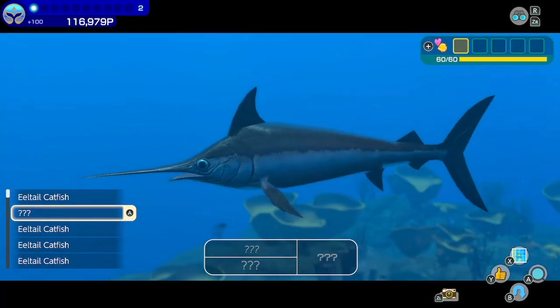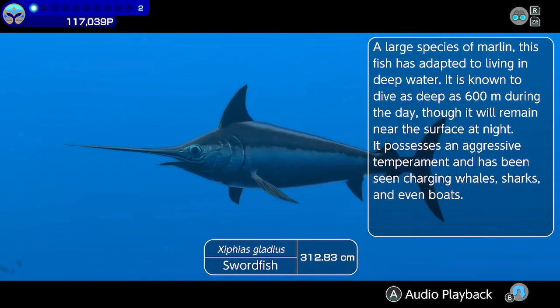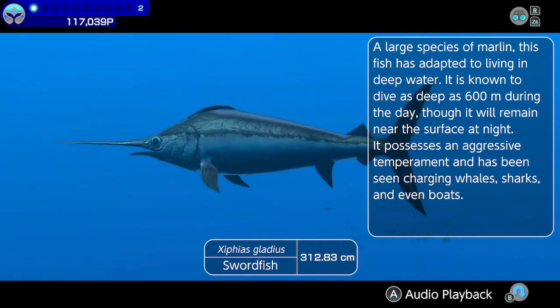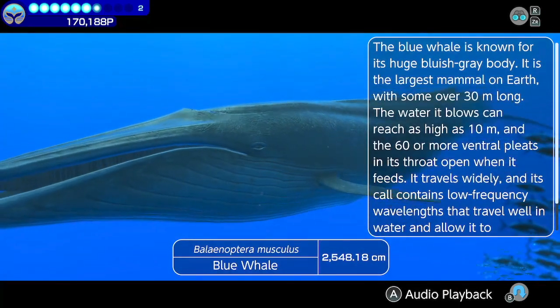We even encountered a swordfish. Swordfish. A large species of marlin, this fish has adapted to living in deep water. It is known to dive as deep as 600 meters during the day, though it will remain near the surface at night. And a blue whale.